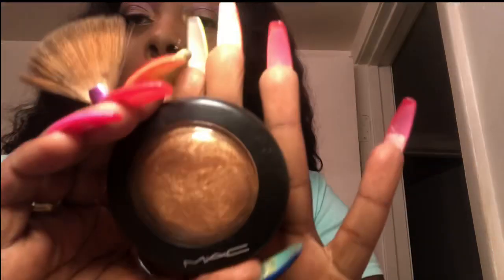And last but not least, we're gonna do some highlight. I'm gonna use Gold Deposit by MAC. And this brush that I'm using is RK by Kiss Fan Brush. Okay, you know, we wanna highlight, sis. We wanna highlight. Fresh boys. Y'all like that? Y'all see that?